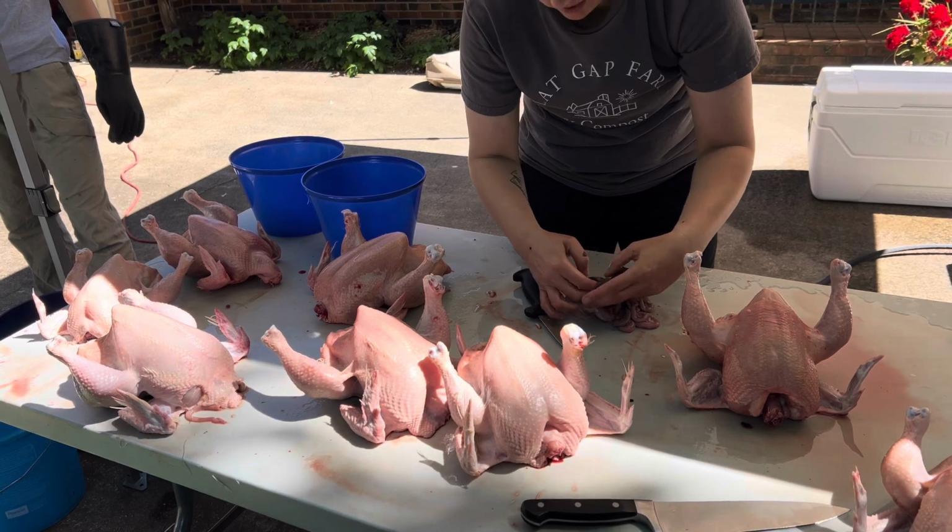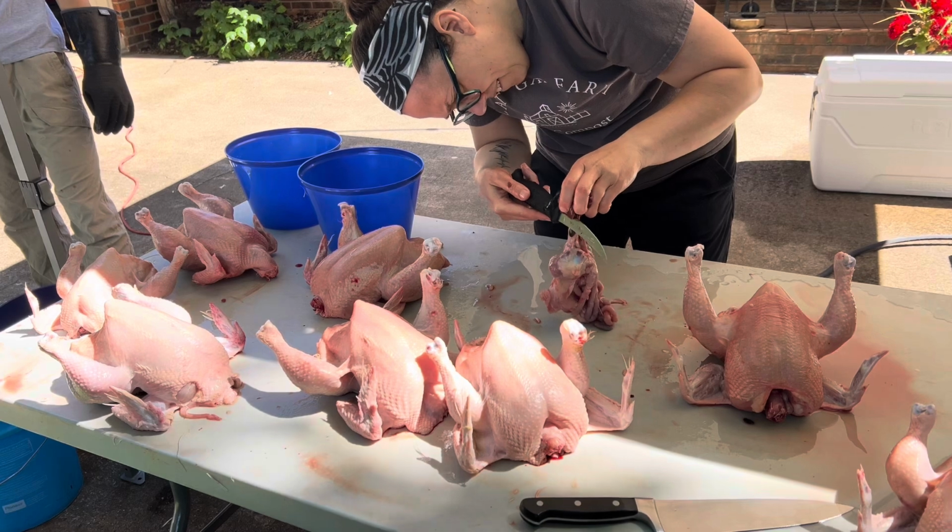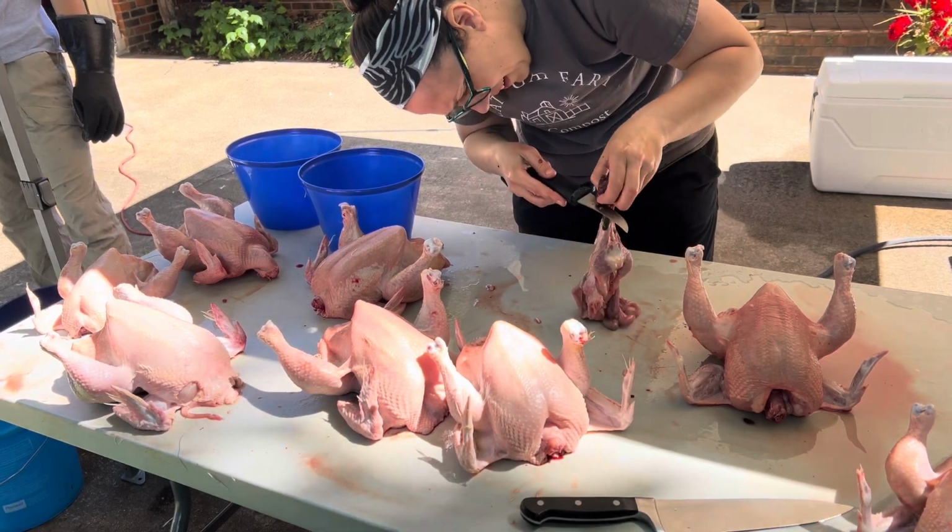Liver. Livers. Staying away from that gallbladder. A liver and gallbladder.